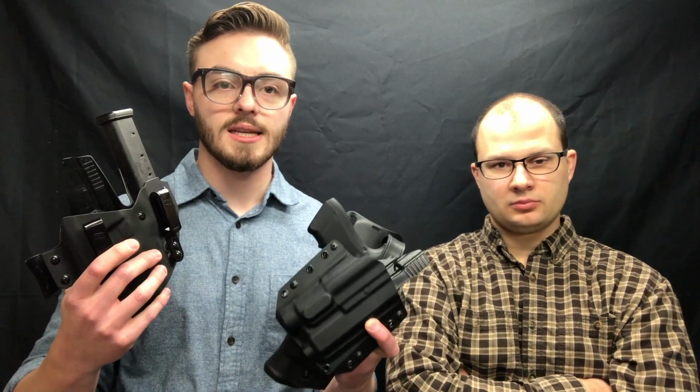Very professional. So this is my primary carry, at least when I have to conceal, because it's the fastest. We've talked about this before. But it's the fastest, the most comfortable, it's easy to carry another mag, probably the easiest to conceal. So these cover your three basic needs.